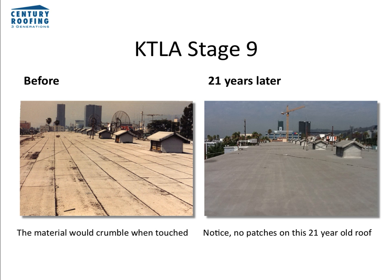This is another shot of that same roof, Stage 9 at KTLA. And I've got a shot from before. And really, this roof was so weak and deteriorated, it was really crumbly. Just to touch it, it would just crumble. And the picture on the right shows the roof 21 years later, and if you notice, there's not even any patches in this roof.